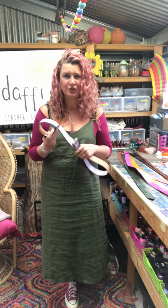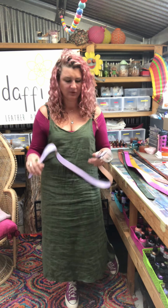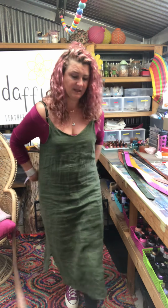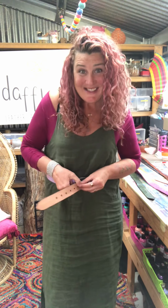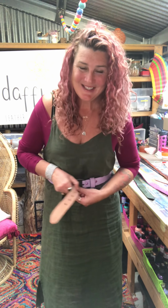Now these belts don't tie. You don't do knots with these belts. You can do it with a Slinky, but these ones are not really for that. These are great for jeans, for pants, for dresses. They work well with skirts. This is the lavender colour.